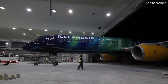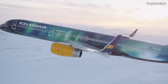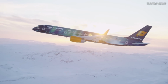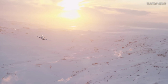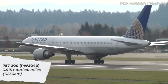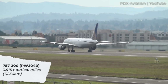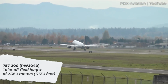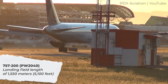As always seems to be the case, comparing range is tricky as there are just so many variables to consider: engine type, winds and temperature, takeoff, payload, etc. Typically, the range listed in marketing material is just that, marketing. Real-world range is often less than what is promoted. But since marketing material is usually what's used to make such comparisons, let's press on with these imperfect figures as a rough guide. Boeing's marketing material says that a 757-200 with Pratt & Whitney PW2040 engines flying 200 passengers in a 2-class configuration would have a range of 3,915 nautical miles, or 7,250 kilometers. Its takeoff field length would be, in this case, 2,360 meters, or 7,750 feet. Landing field length would be 1,550 meters, or 5,100 feet.